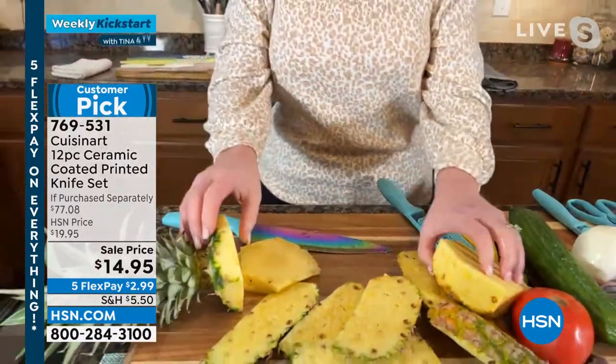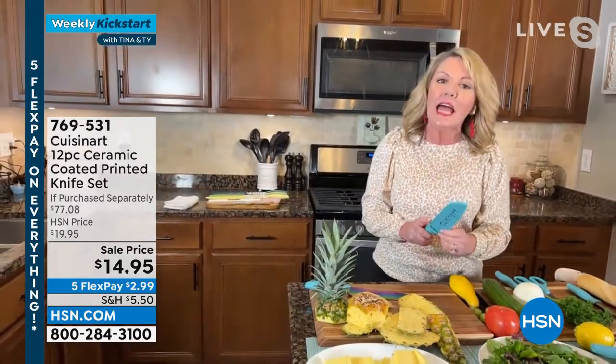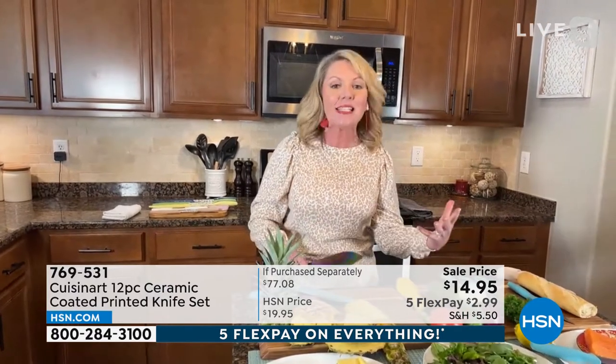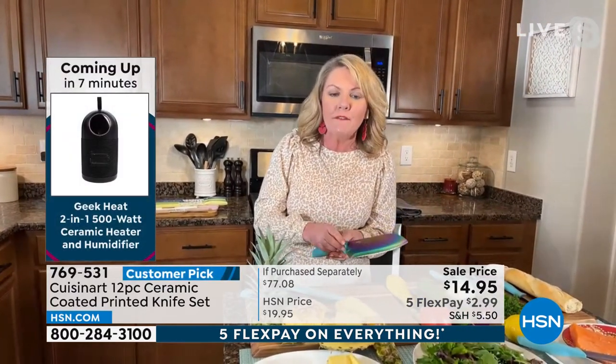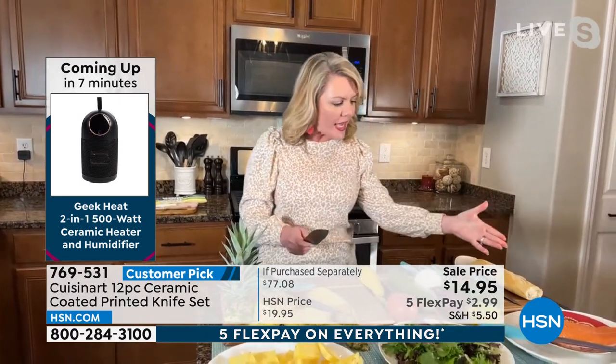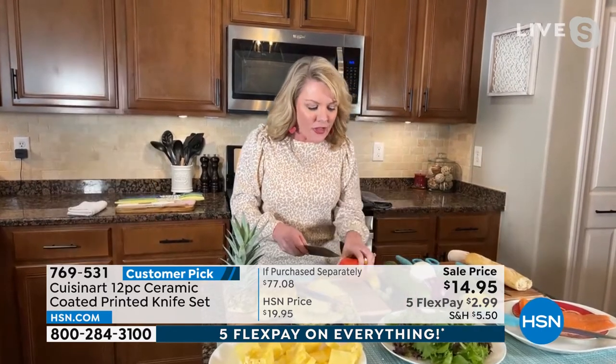Now, of course, it's Cuisinart, so we know the quality is there. Cuisinart is giving us a lifetime guarantee on these knives. That is how positive they are. You are going to love these forever. And again, we're getting the Santoku, the chef's knife, the slicer, the serrated and the paring knife. That's a complete set. It's everything you will ever need.